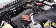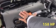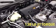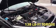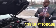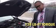However, it does bring 158 horsepower versus the Jetta with the 150. The torque, on the other hand, you're looking at about 138 foot-pounds of torque. So losing a little bit of power there in comparison to the Jetta. And again, you'd feel that torque in the acceleration of the vehicle and in that response.